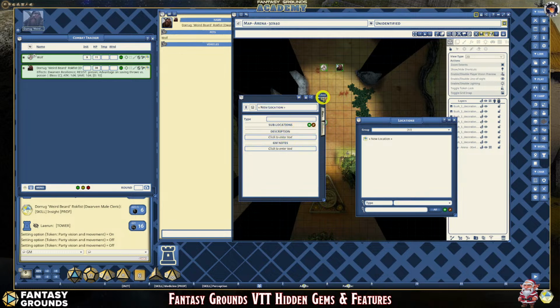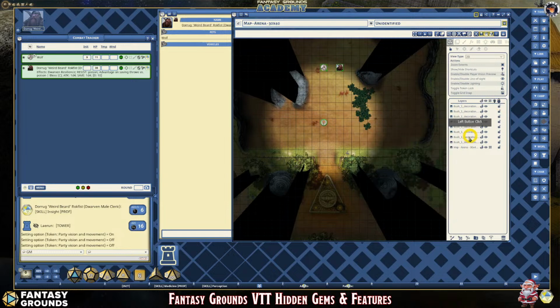This wasn't available actually not very long ago. I mean, this is kind of new. So if you want to do a little bit more world building, you have that option now. You don't necessarily have to use extensions anymore. Although I do have it loaded. I just haven't used it in a long time.